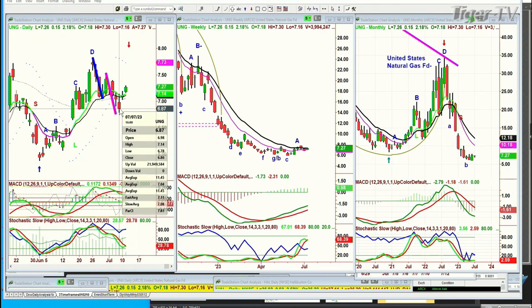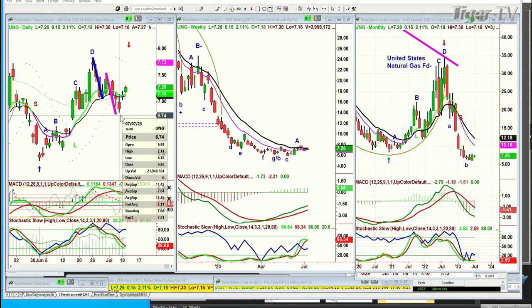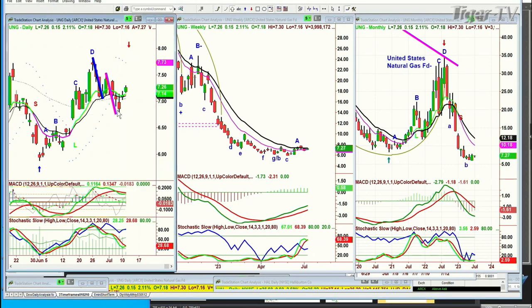How can that be? 678. Oh, so I didn't do that correctly. Oh, there it is. 675. So it missed it by 2 or 3 cents, and now it's rallying back. So this is a beautiful Chapman wave parallel extension.